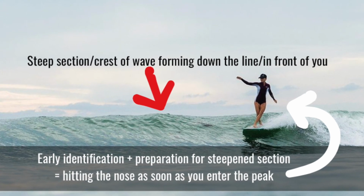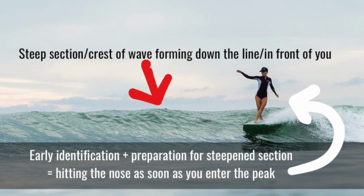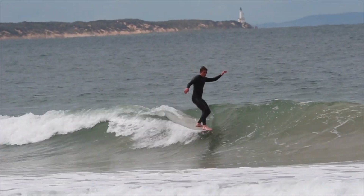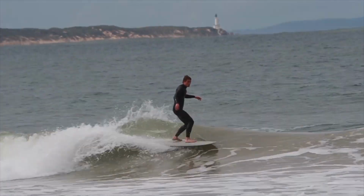So you're coming from behind the section, the steeper section is in front of you, which we'll speak a little bit more about soon. And then as you approach that section, you can then step onto the nose so you're in the right place at the right time.